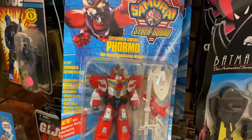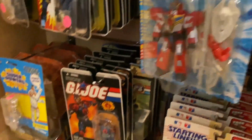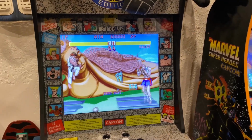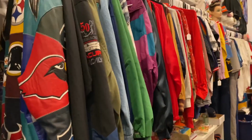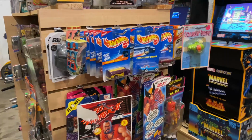But here, this section just has a whole bunch of 90s toys. Here you see Batman: The Animated Series, Cyber Squad, Starting Lineups, of course, Marvel Toy Biz. You can even play some arcades here. Quick shot, some of the vintage shirts and jackets they have. A lot of cool stuff there.